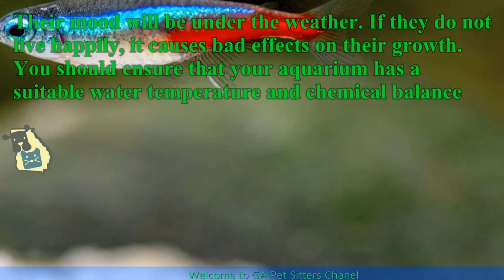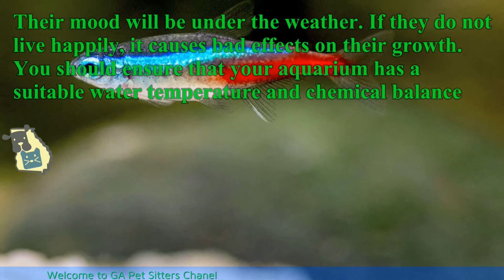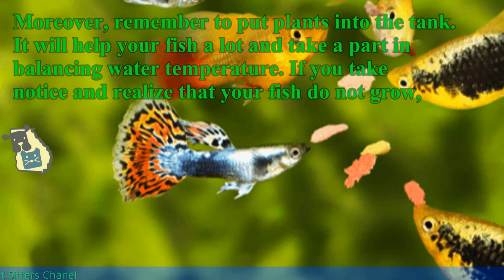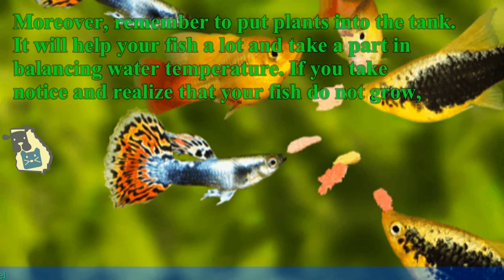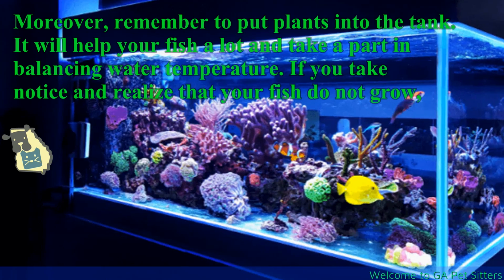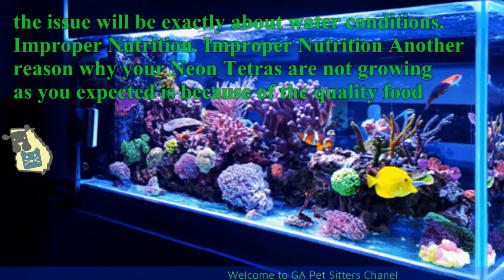You should ensure that your aquarium has a suitable water temperature and chemical balance. Moreover, remember to put plants into the tank. It will help your fish a lot and take part in balancing water temperature. If you notice that your fish do not grow, the issue will be exactly about water conditions.